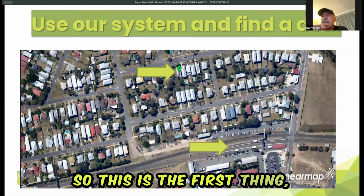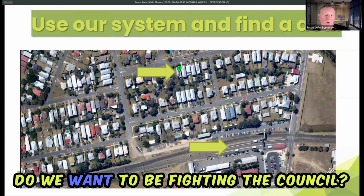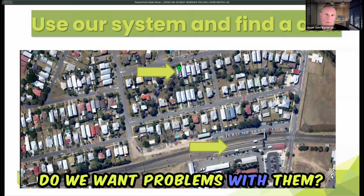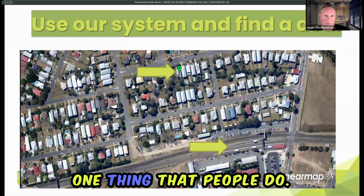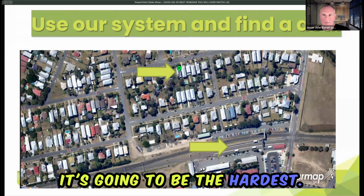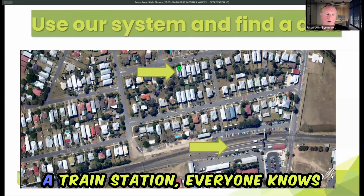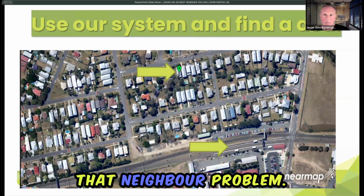Yes. So this is the first thing, right? The way that we think. Because I don't want to, Darren, do we want to be fighting the council? Do we want problems with them? No, we don't. And this is the number one thing that people do. They try to do things in areas, try to make profit where it's going to be the hardest. The council knows that there's a train station there. Everyone knows there's a train station next to it. So you're not going to have that neighbor problem.